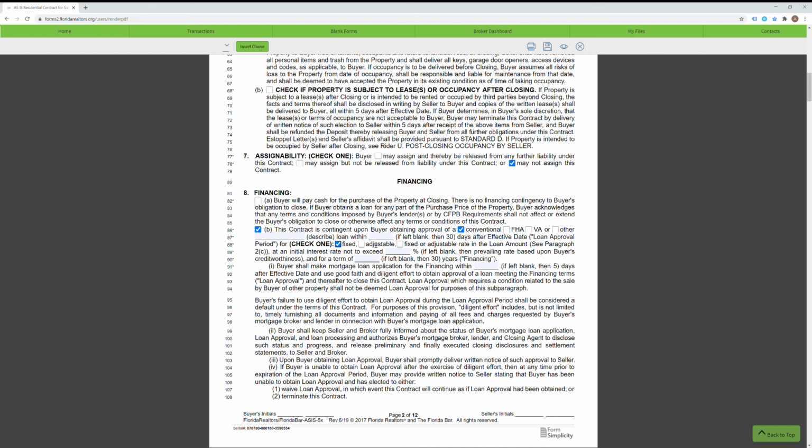Most of the time, I just fill out whatever type of loan it is, and I just mark if it's fixed or adjustable. Usually it's a fixed loan most of the time. I don't see too many other loans these days, but that doesn't mean that they don't happen. So it really just depends on what you have going on. Most of the time I don't fill out these other parts, and I just leave this part here blank, or you could put the amount of days here if you need some time to make a mortgage loan application.